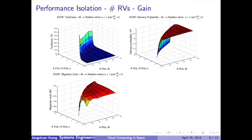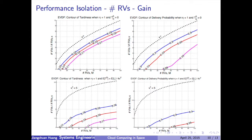This figure shows the performance estimation based on tardiness and delivery probability with different number of real vehicles and gain value. We can also see that the migration cost is bounded. This figure shows the contours of the performance estimation based on tardiness and the delivery probability with different number of real vehicles and gain values. The top two figures are the cases when the task size is 0. The bottom two figures are the cases when the task size is 1/4 of the average travel time.